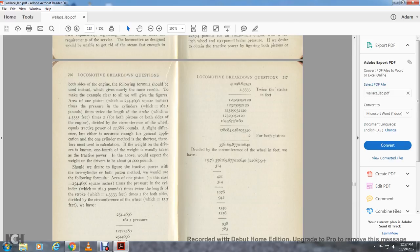The cylinder method is shorter, therefore it must be used in calculation, with the weight of the driver known. If one quarter of the weight is usually taken as the tractive power, then in the above, we would expect the weight of the driver to be about 91,000 pounds.